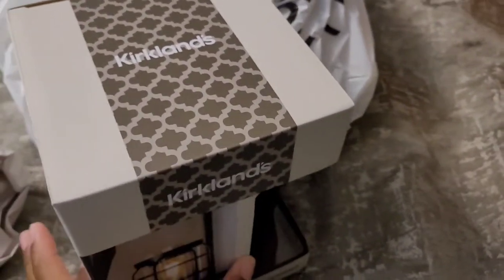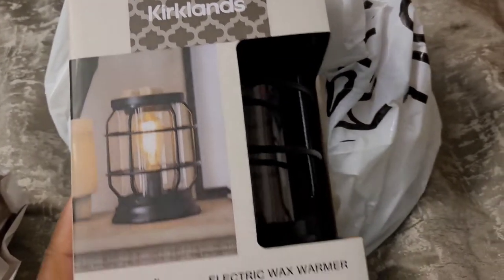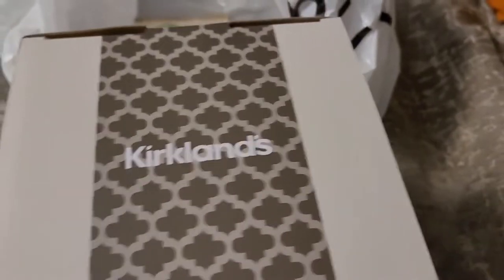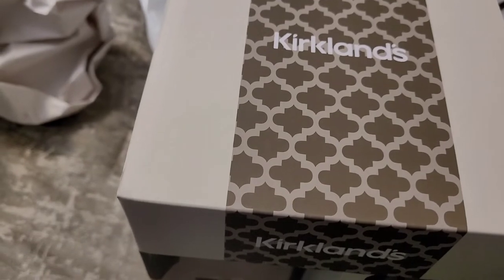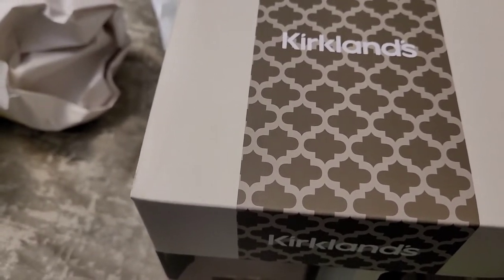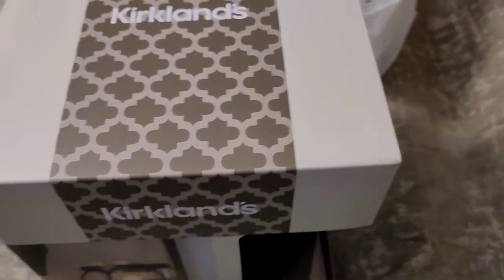Yep. But anywho, I picked up, and this wasn't even on the plan, but I thought it was really cute to sit out in the foyer, and it's just a little warmer. See, electric wax warmer right here. I thought it was really cute. It was, where's my receipt? It was $19.99. No, yeah, it was $19.99, and they had a sale going on, so I got it for $14.99. So yeah, that's gonna go out in the foyer.